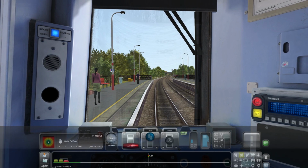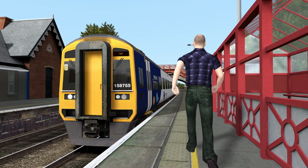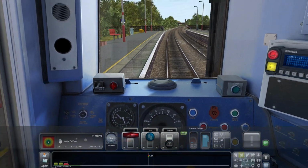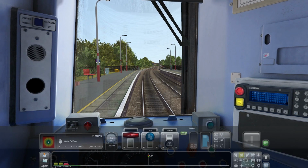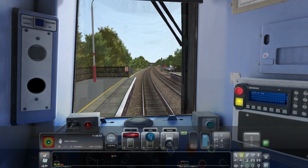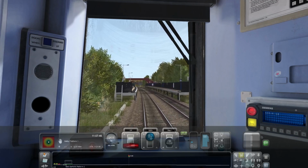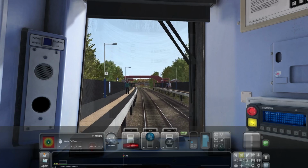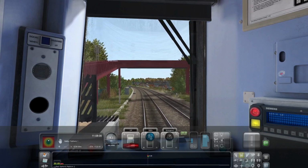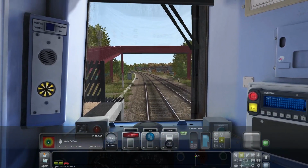Here we are at Garforth. Sorry mate, you've missed the train. You're a second too late. Here's another station, this is East Garforth. I'm gonna run over the platform. I think I did. Crap. Right, let's go. Let's go for Micklefield next.